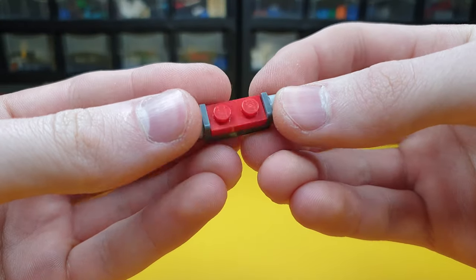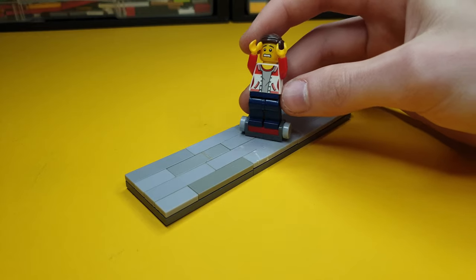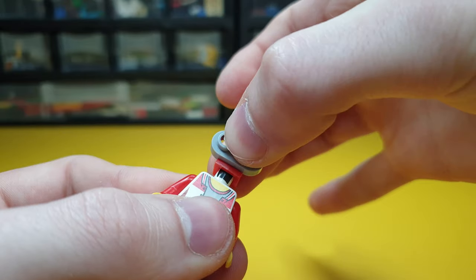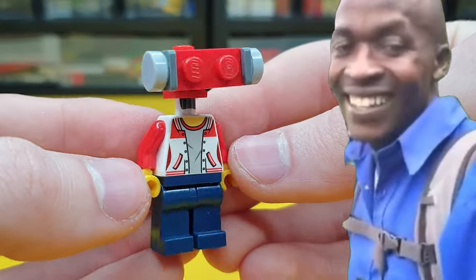I decided to put the Hydro Scooter first. It can be used as usual, meaning the minifigure can ride with it on the sidewalk. Or, as an option, replace the regular minifigure head with a robot head.